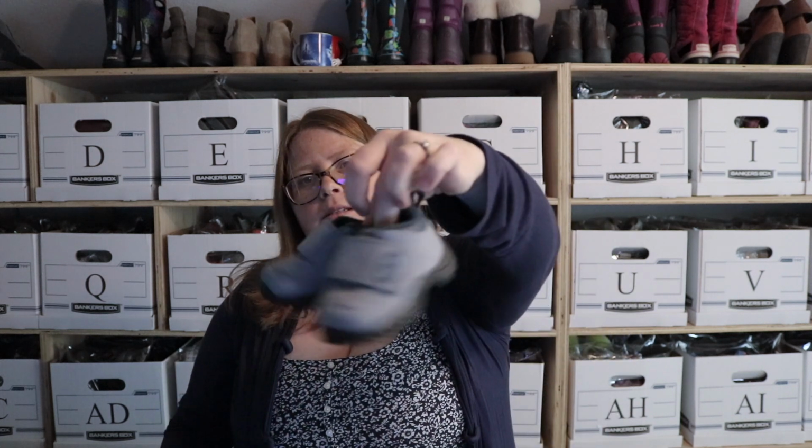Those literally were so easy to list, just a few photos and list them online. So it's not taking me an hour, so if I only make $7-8 off them, I'm totally happy with that. Right, and then these are just a little baby Merrill shoes, size 3.5 for infants. Yeah, again, these will probably sell $15 to $18 shipped.